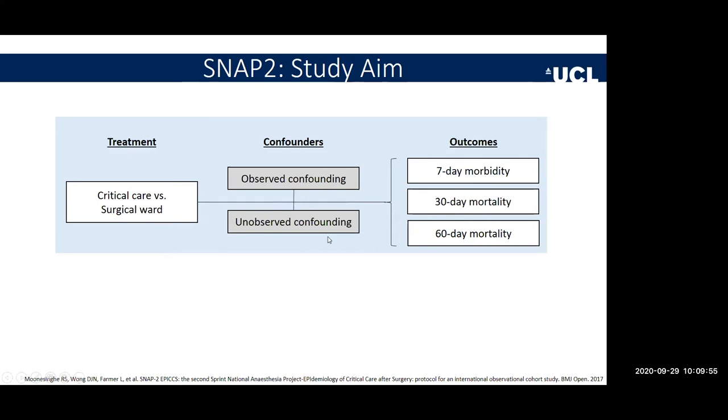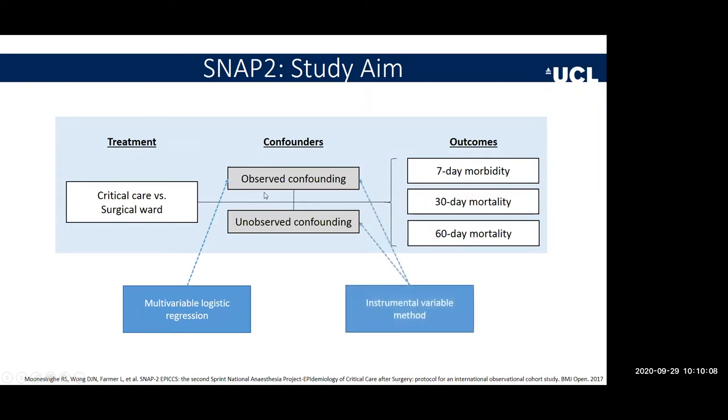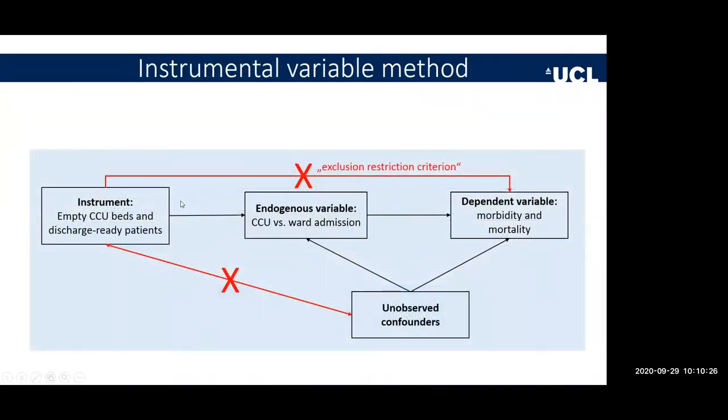In terms of analyses, similar to the ISOS group by Kahn et al., we first did multivariable regression, adjusting for 29 observed confounders. Then, as a second step, as a secondary analysis, we used this instrumental variable method to account for observed and unobserved confounders. I've included a slide on the instrumental variable method just to give you an overview.